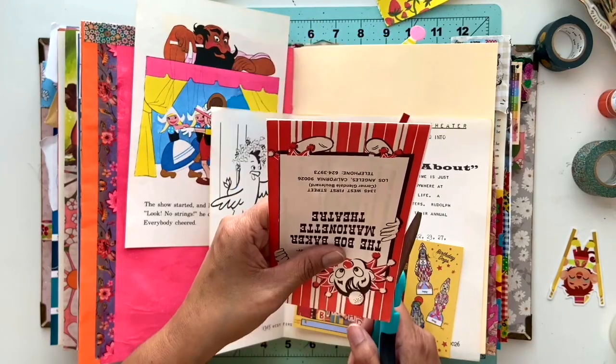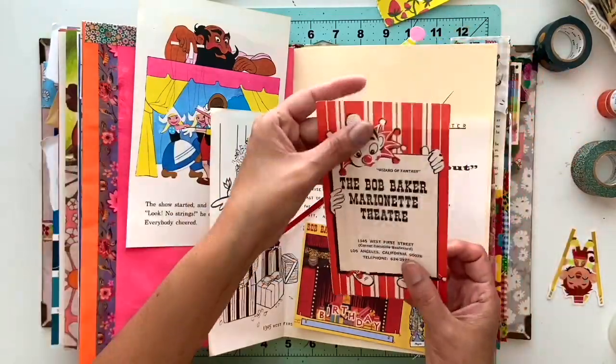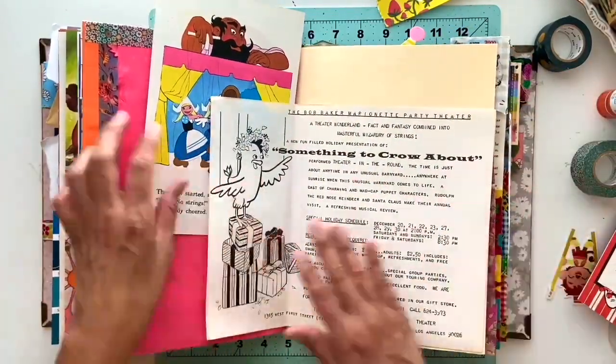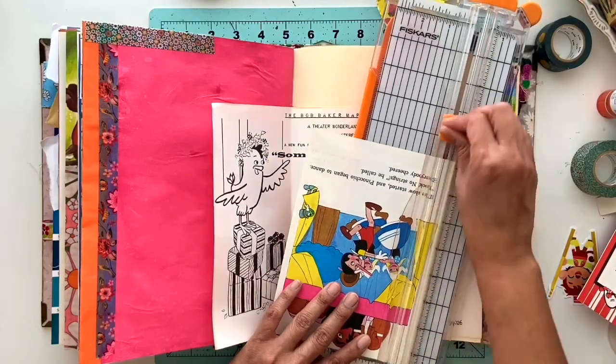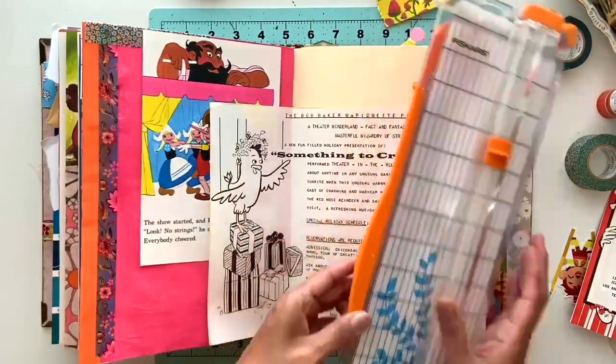So really what I'm doing now is just prepping all of these pieces to fit. And now that the photo is on that little piece of ephemera, I'm also going to trim down that book page, and then I'll start gluing these bigger pieces down onto the page so I have a good base to work with as I add fold outs and flip outs and photographs and all that good stuff.